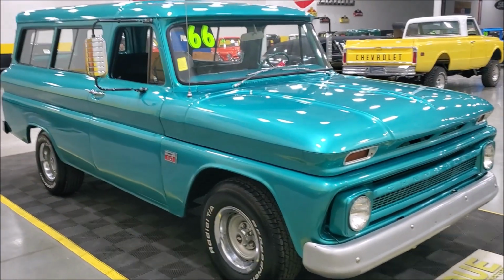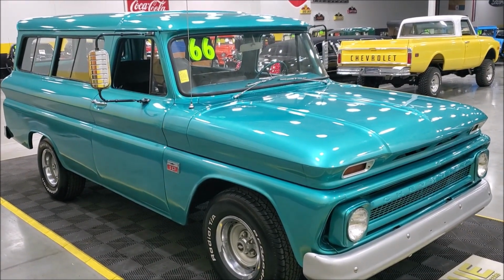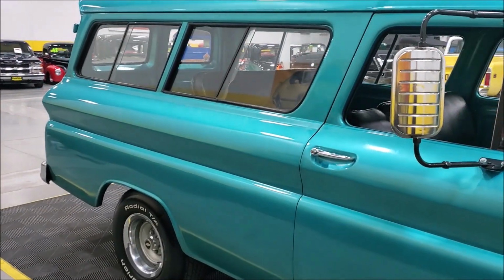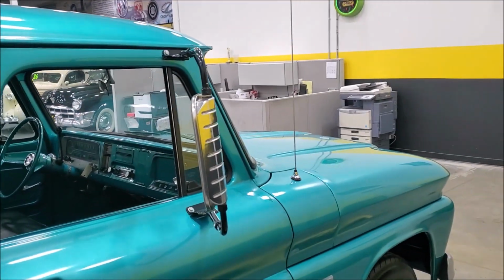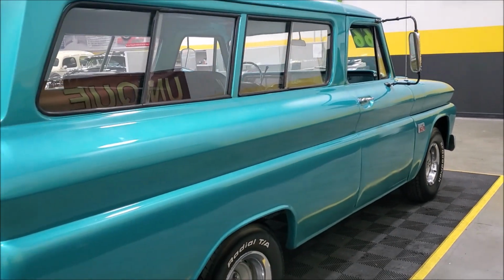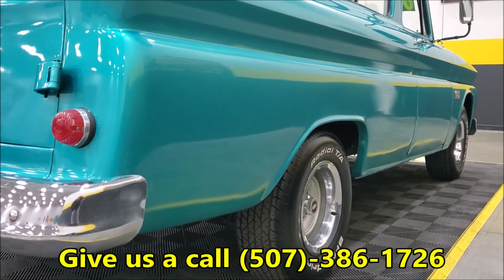Excellent example of one. This truck just came to us out of a long-term collection, just the way you see it. It had been in storage for a while. And as you can see, she didn't hold up too bad. Very solid truck. Again, as you look down the lines here, you can see body lines and gaps are pretty doggone straight.